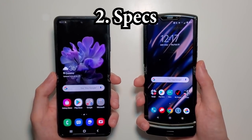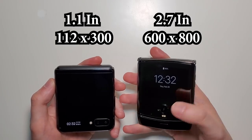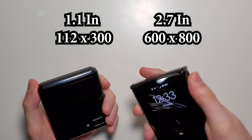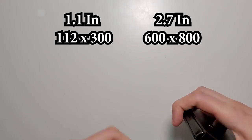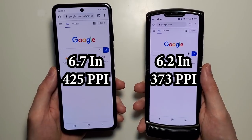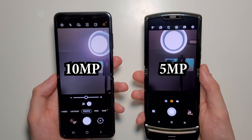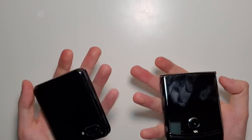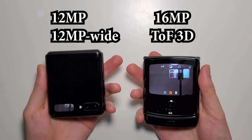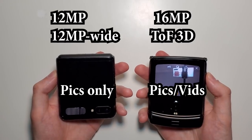Alright guys, now for the specs. On the front, the Moto has a larger screen. But when you unfold them, then the Samsung is larger. When unfolded, the Samsung has a high resolution selfie. But when folded, then the RAZR has a high resolution selfie. And with the RAZR, you can also do video rather than just photo.